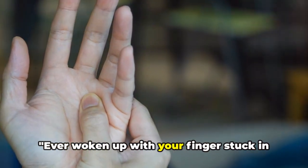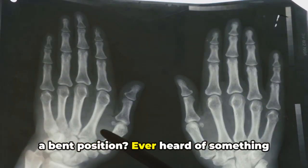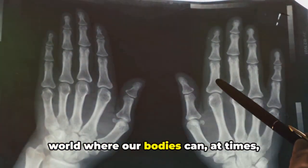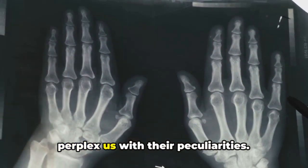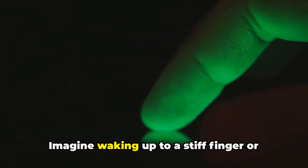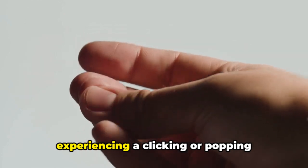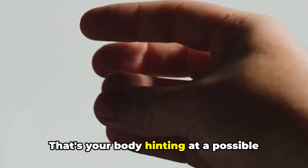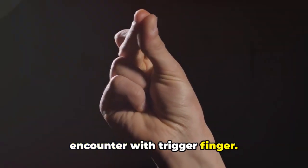Ever woken up with your finger stuck in a bent position? Ever heard of something called a trigger finger? Welcome to a world where our bodies can, at times, perplex us with their peculiarities. Today we delve into the realm of trigger finger, a condition that might sound strange, but is more common than you'd think. Imagine waking up to a stiff finger or experiencing a clicking or popping sensation in your finger joint. That's your body hinting at a possible encounter with trigger finger.